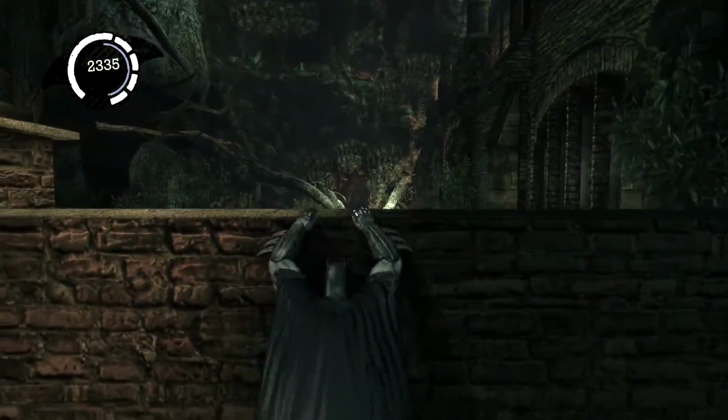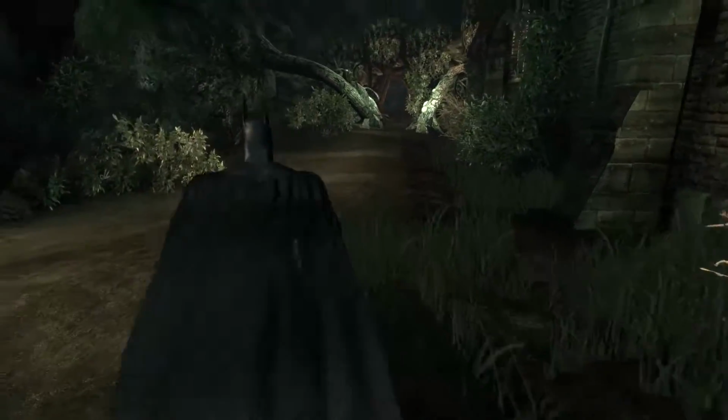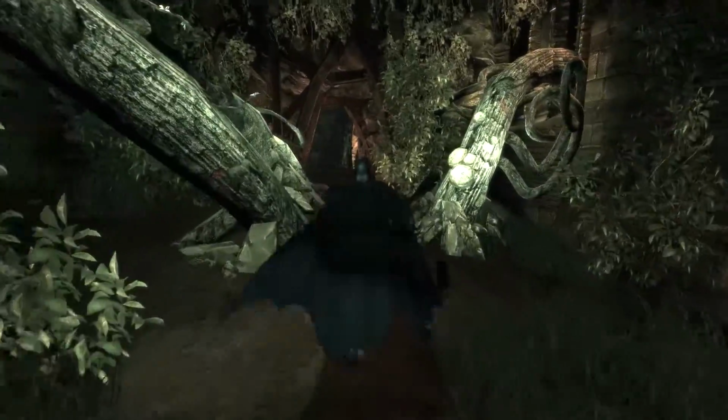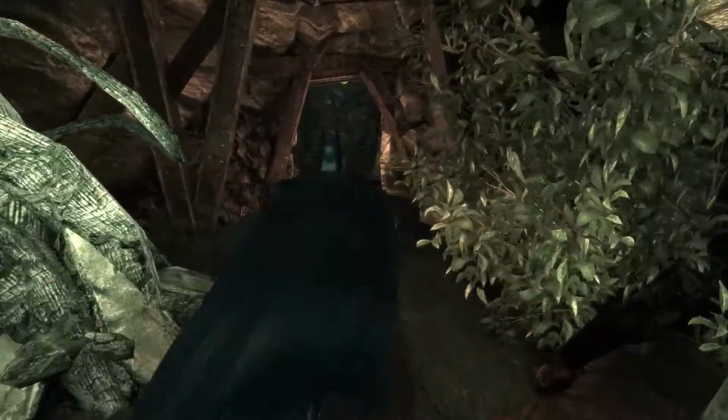Hmm, interesting. So that's a little bit of backstory there on how Joker got his hands on the Titan formula and convinced Dr. Young to help him out. That's a nice little piece there. What the hell is back here?